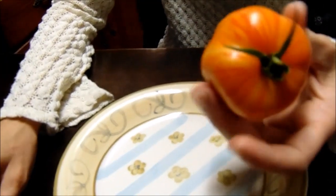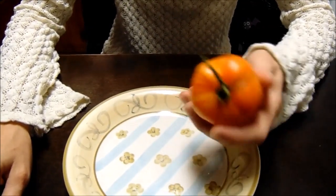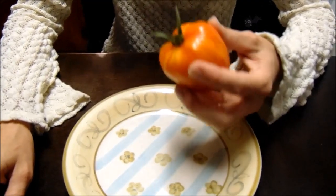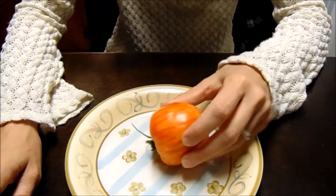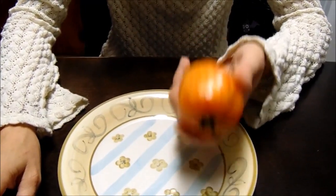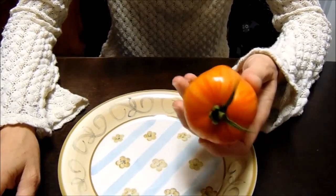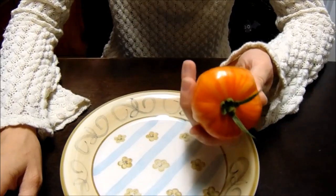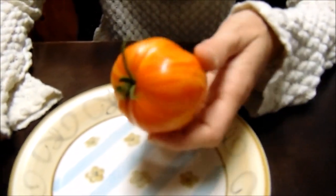We're going to go ahead and get this cut open and see what it looks like on the inside. This is supposed to be a tomato that you're able to stuff and cook, which I've never heard of, and it's kind of unique in itself as well. We also like the striped colors, the orange and yellow stripes. It's really neat to look at, and especially when it's out on the plants, it makes it very seeable. It's very vibrant in color.